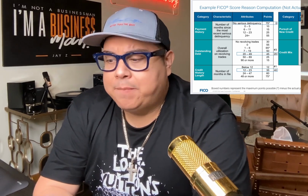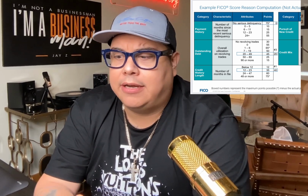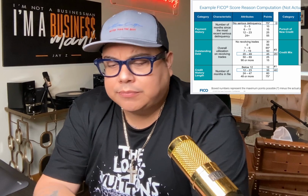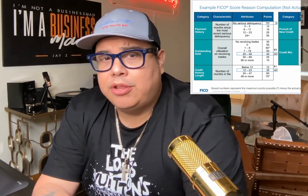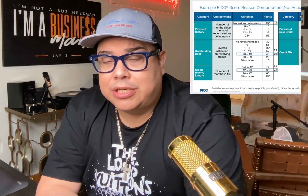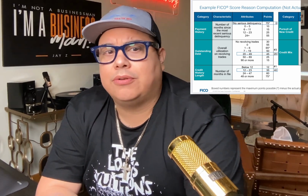So I'm going to break it down with the little infographic that's right here to make you understand that it's not going to make a huge difference, but you need to get your utilization down as low as you possibly can. Below 9% is always going to be the target goal, okay? It's very important to understand that. Now, as you can see on the little infographic right there, if you carry 0% utilization, you can get up to 55 points by carrying 0 utilization, okay?